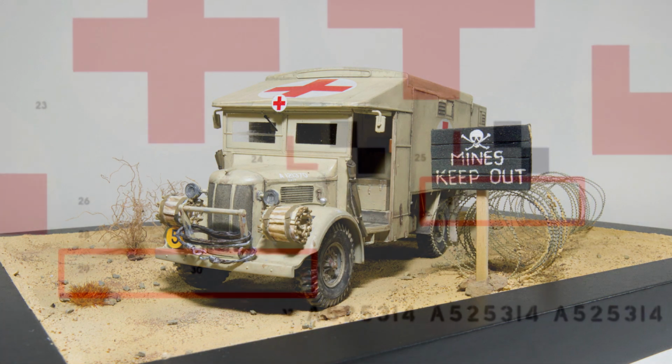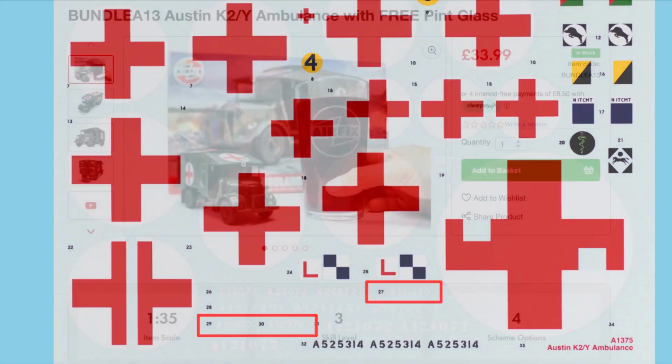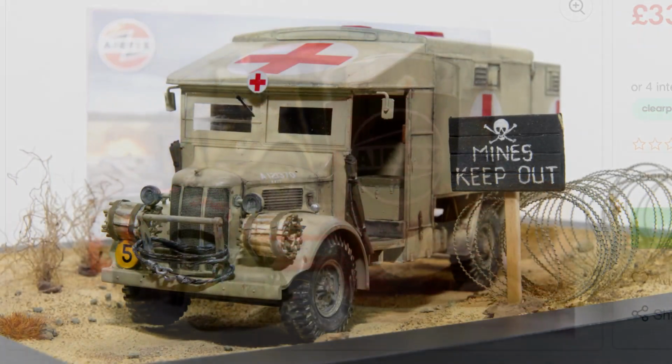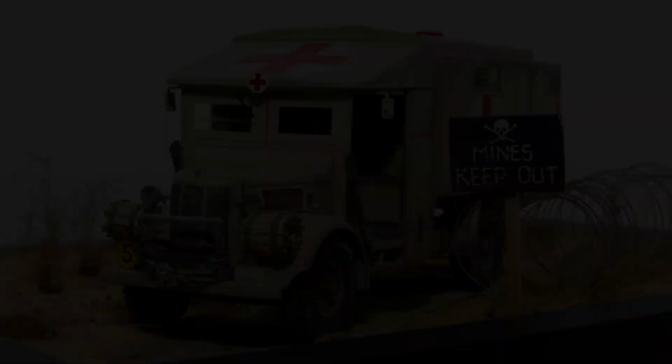Good that Airfix included the markings for Katie from the movie Ice Cold in Alex, which is one of my favourites of all time, even though they didn't tell anyone that they had done that, and even though they bundled the wrong shape of glass with it on their promotional packaging. Still, really enjoyable and a really nice kit.